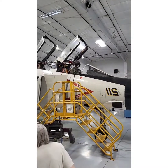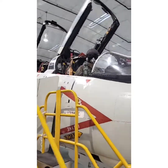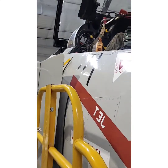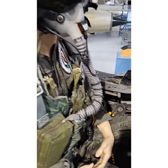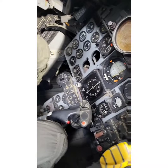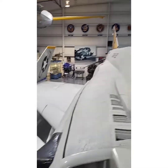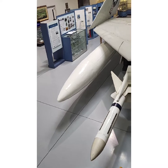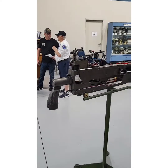Okay, take a look at this beautiful Navy jet. So I'm going to climb up the ladder here. Of course, we got the dummy pilot. Boy, we don't see this in our toys, do we? It would be his oxygen mask, of course his helmet, the ejector, air intake. Look at the range on this thing. Missiles, its drop tanks. Familiar with this with Roadblock, the Ma Deuce, the 50 caliber.